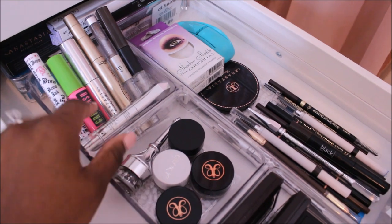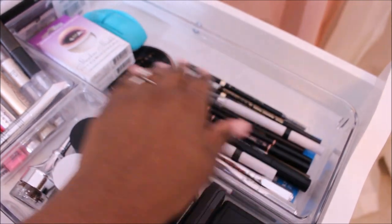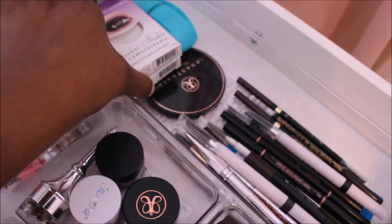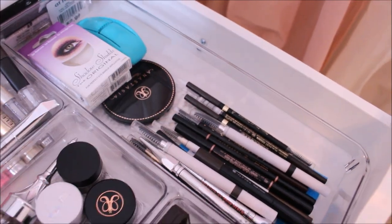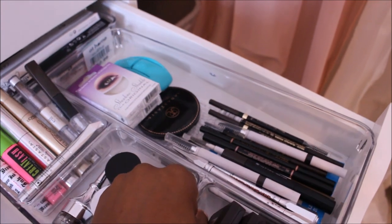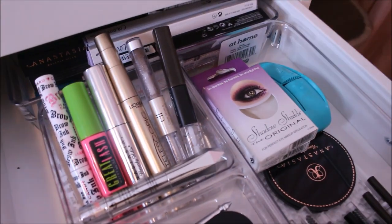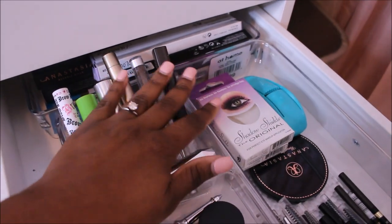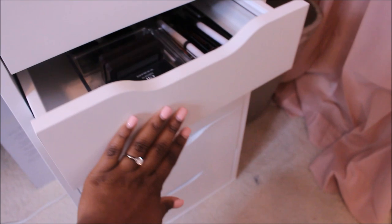Right here, this is just everything that I use to set my brows. And right here, just all of my pencils that I love to use. I just have some shadow shields back here, as well as some mirrors and my trusty tape. And in the back, I kind of just pull that out and I just keep little backup brow products, of the products that I like to use. So that is that drawer.